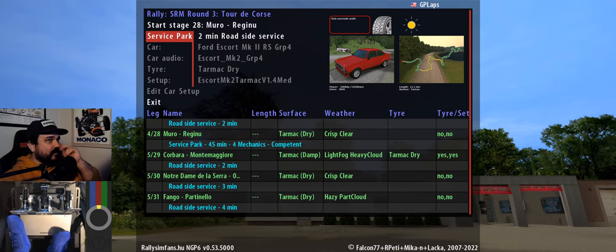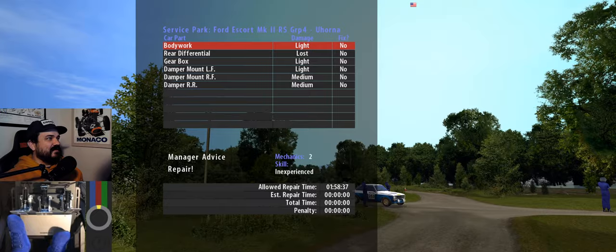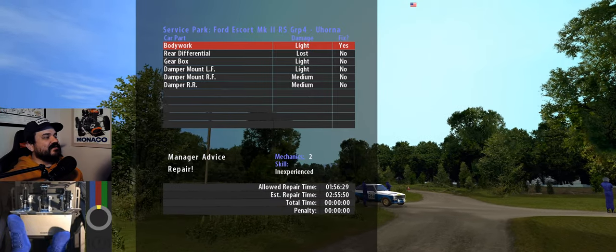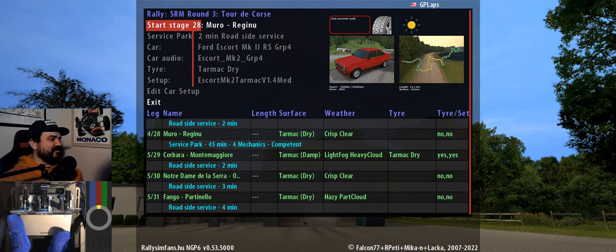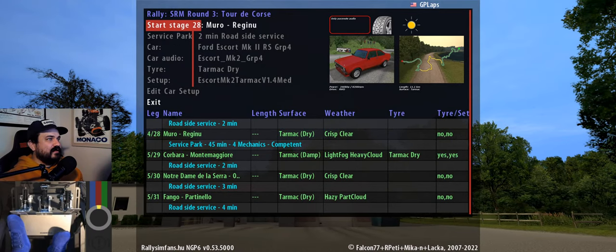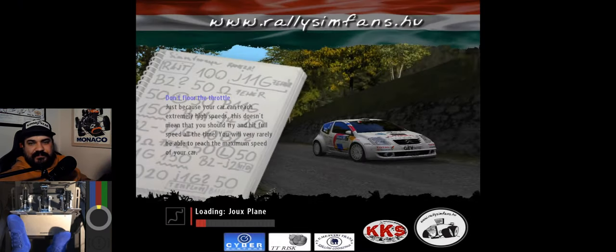All right, so now we'll go to the final stage of this leg. And I guess I'll fix now. I can't fix anything, so we'll have to suffer through this one. This is a stage, I think this is the only repeat in the rally. So this is, I think, the last one I did last time out as well.